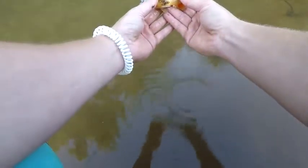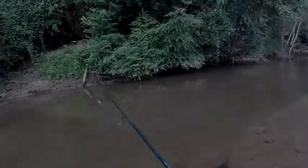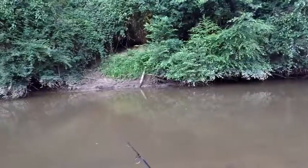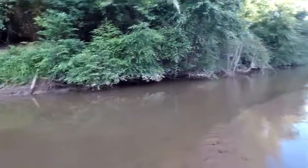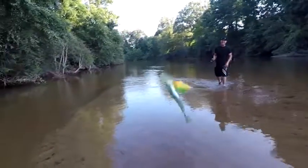Little sunfish. No way. Was that a minnow? Does that even count? You count? Oh my goodness. I got a picture. Does that even count?